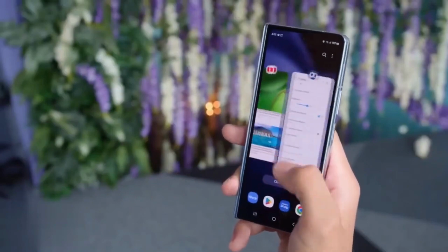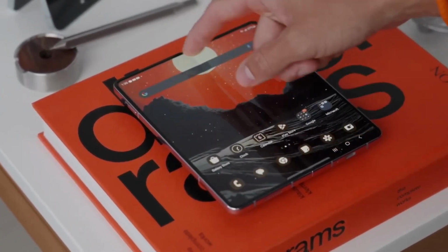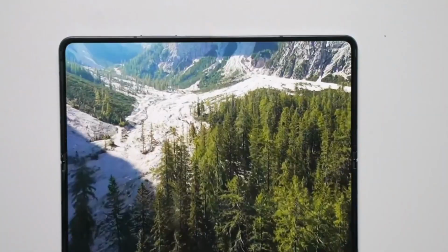While we won't see the Galaxy Z Fold 6 Slim at this week's Galaxy Unpacked event, the rumors are definitely exciting. A slimmer, more practical foldable with a larger display could be a game-changer.